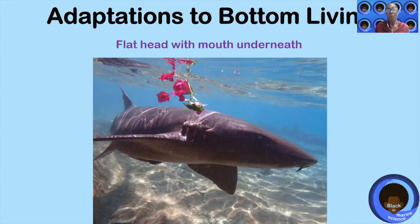Since nurse sharks are benthic sharks, they're built a little differently than other sharks who live out in the open ocean. So they have very special adaptations to living on the seafloor. This first adaptation is having a very flat head with their mouth underneath. This makes it so that they can get their food a lot easier because their favorite food is shellfish like lobsters or conch or crabs. And those are usually on the seafloor, and it really helps having their mouth at the bottom of their head to easily eat their favorite prey.